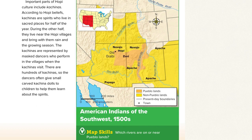All right, the map skills at the bottom says which rivers are on or near Pueblo lands. Well, here's the Colorado River right here, the Gila River, the Rio Grande, and the Pecos River.